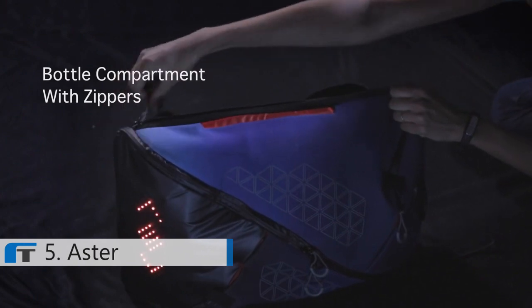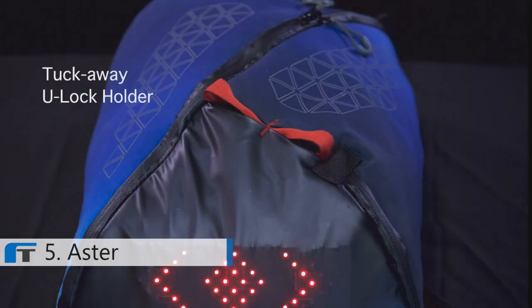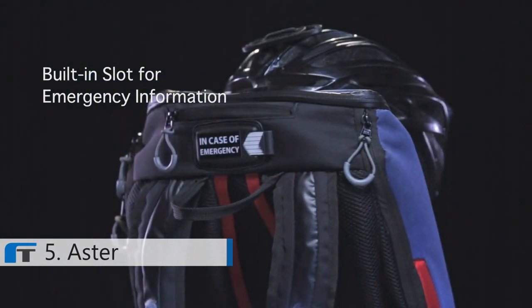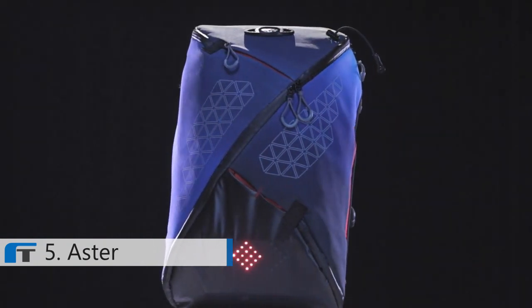You no longer have to lug around your helmet or U-lock. Just clip them onto the bag when not in use. Another unique safety feature is the emergency information slot, which can be accessed in times of need. All these features make Aster the perfect bag for any commuter.